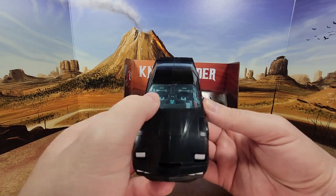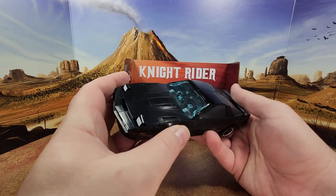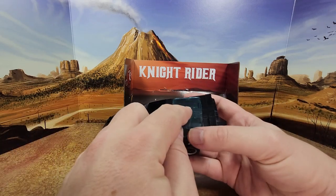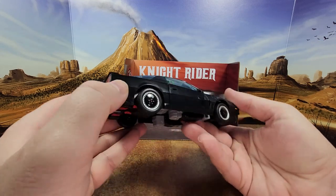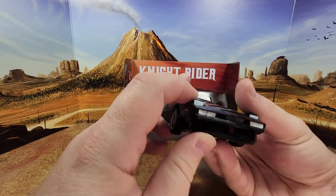So I'm hoping that Toy Hacks will do a decal set at least. I don't think we need much decal on the car because it was pretty black back then. But I'm hoping that we do get some cel-shaded windows. Nice paint, the black light, the night. And then you have the little light here.